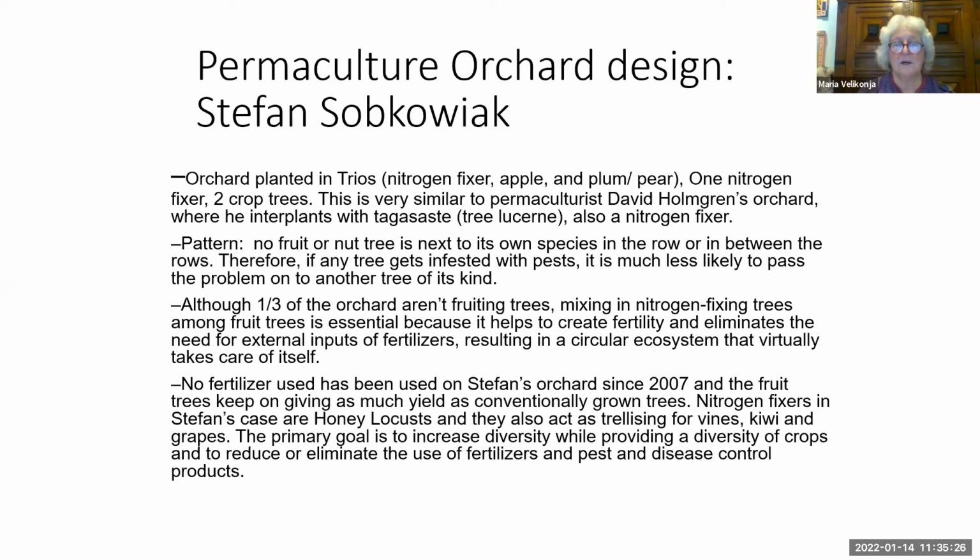tree of its kind. For example, last summer, I found one of my, I don't know if it was a cherry tree, one of the trees was really infested with pests. But none of the other trees were, and none of the others of the same kind of tree were, because it wasn't anywhere near. And it's much easier to pick off the pests from one tree than to be spraying all your trees if it's a monoculture and they're all next to each other.